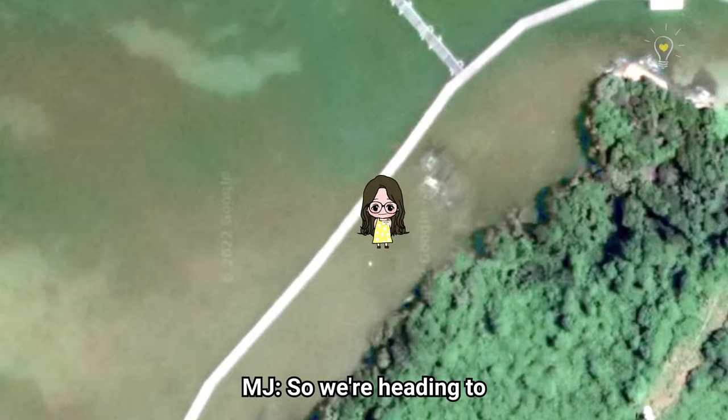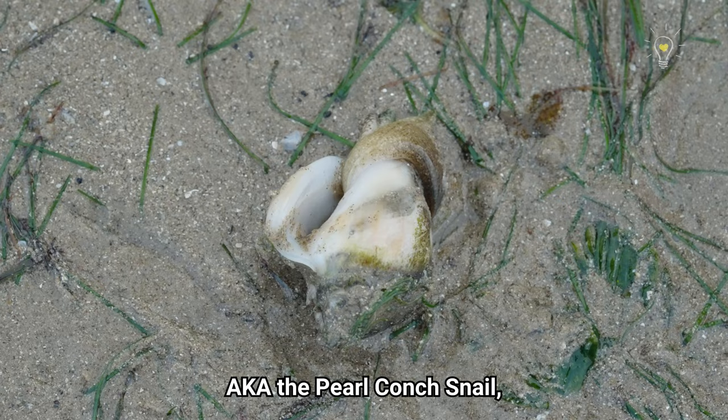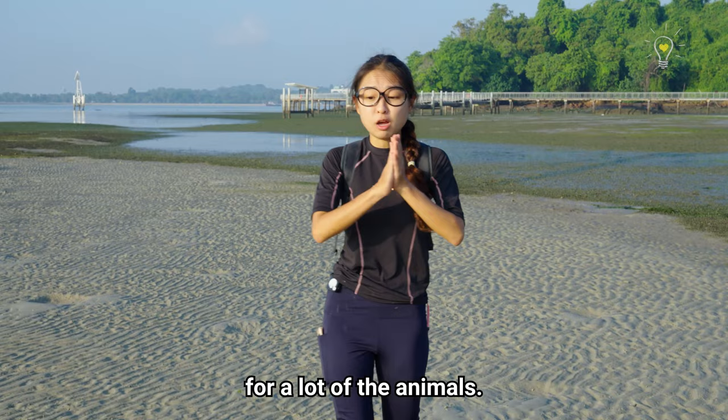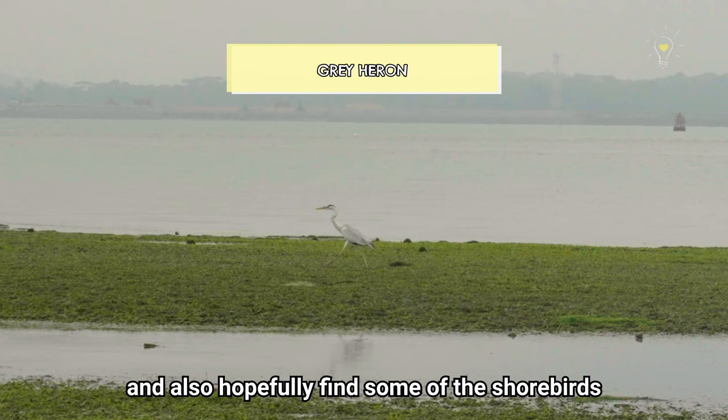So we're heading to the sandy beach next, where we're going to find perhaps more familiar animals. So this is our gong gong, also known as the pearl conch snail, buried in its natural environment, the sandbar. The sandy shore may look bare and empty, but the decaying matter and plankton that are found within the sand particles are actually a major food source for a lot of the animals. So we will be looking out for some sand dwellers here who are burrowing underground to avoid drying out under the sun, and also hopefully find some of the shorebirds that are foraging out there.